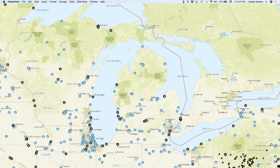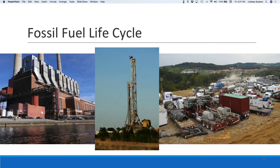And more than 3/4 of Michigan households use natural gas as their primary source for heating their homes. That's huge for the state. Next slide, please. All right.